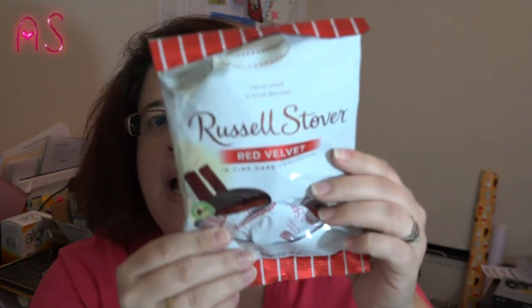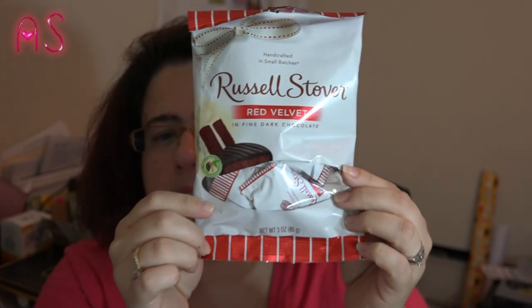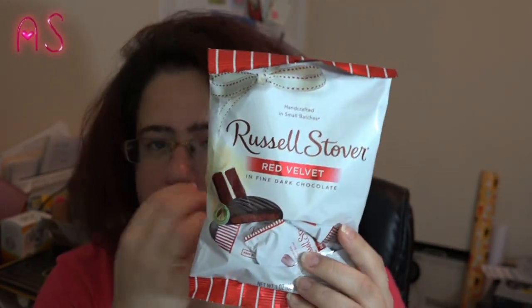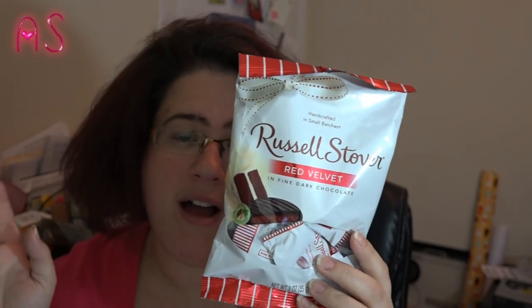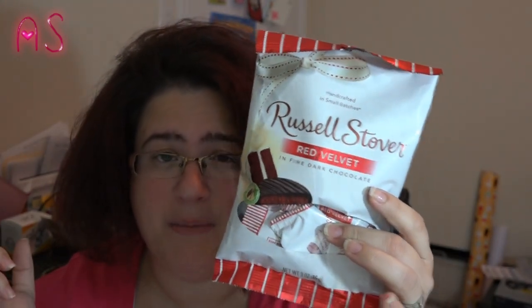Now, I have some of these Russell Stover red velvet chocolate candies. My husband is addicted to these. Since my haul, I've bought probably 5 more packs and he's already gone through them. I tell him not to eat the whole bag because it's going to catch up to him. He can eat this bag in less than 10 minutes.